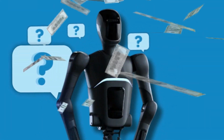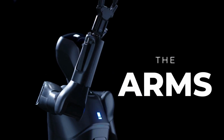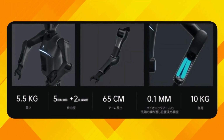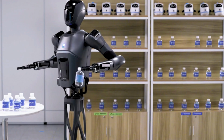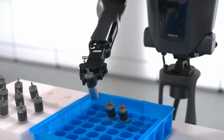Now, the million-dollar question is, what makes the Pudu D7 stand out? Well, the short answer is, it's the arms. These aren't just any robot arms, they're engineering marvels of this time. These state-of-the-art arms are pretty flexible. Each arm has 30 degrees of freedom, which is tech speak for they're super flexible. At 65 centimeters long, they're just right for most service jobs.